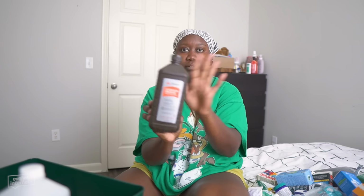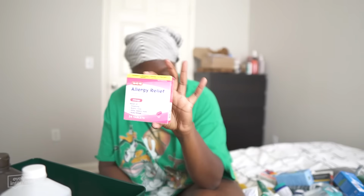hydrogen peroxide, allergy meds. Austin, one thing you need to know about Central Texas. Central Texas be having you scratching your throat. I had to pop a Zyrtec this morning. Guess what was in the air? Guess. Mold.